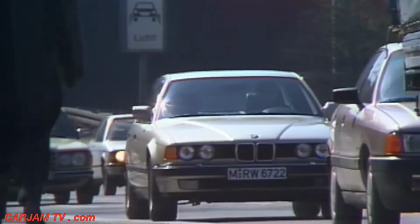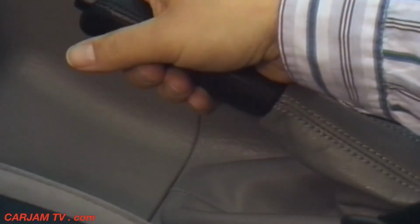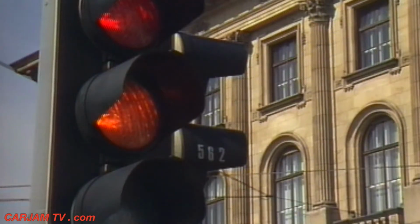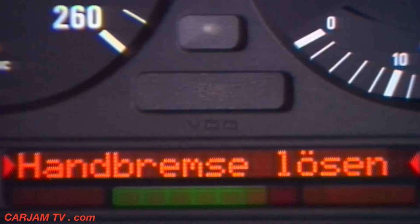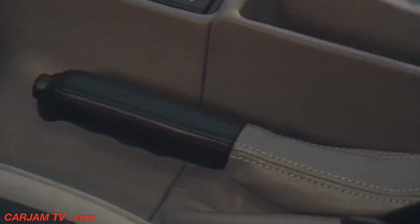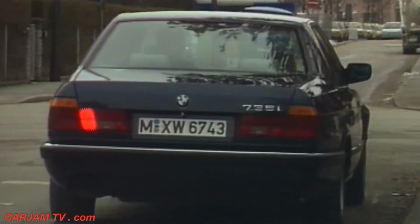Yet the 7 Series is not only easy to monitor, it also monitors itself. 16 important functions are continuously monitored by the check control. For example, to remind you to release the handbrake, or to call your attention to the fact that a brake light isn't working. The driver is always in the picture.